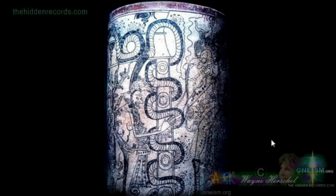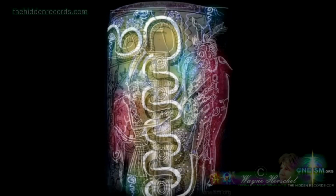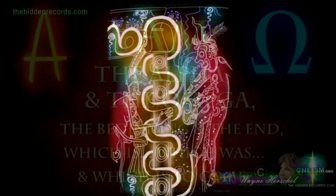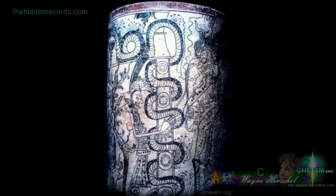I want to show you what it looks like. You can see even the cosmic serpent coming down onto these Mayan deities. I'm going to go back and forth a few times so you can see the plasma discharges and everything. Plasma bursts like you get in the sun. Okay, sorry, wrong way. Let's go back again.